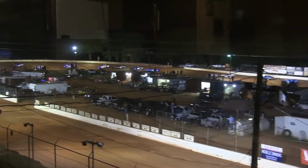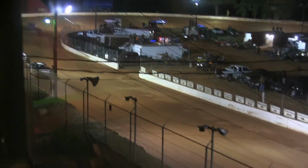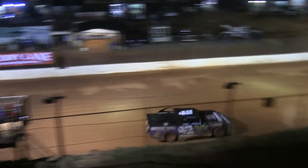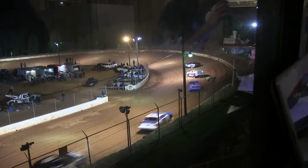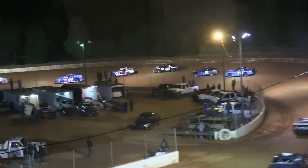Roberts in the 42 up high. Beckham goes for a slide. He'll drop back in the line. They make it through 3 and 4 as Roberts will come by to complete lap 1. Rest of the field will do as well as everybody else drops in single file.